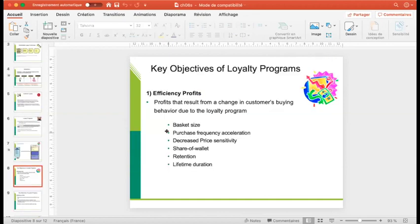Efficiency profits are profits that result from a change in customers' buying behavior due to the loyalty program: an increase in basket size, frequencies, a decrease in price sensitivity, an increase of share of wallet, an increase of retention, and an increase of lifetime duration. And so if we perceive more benefits than cost, then the program will induce efficiency profits in terms of increasing loyalty.